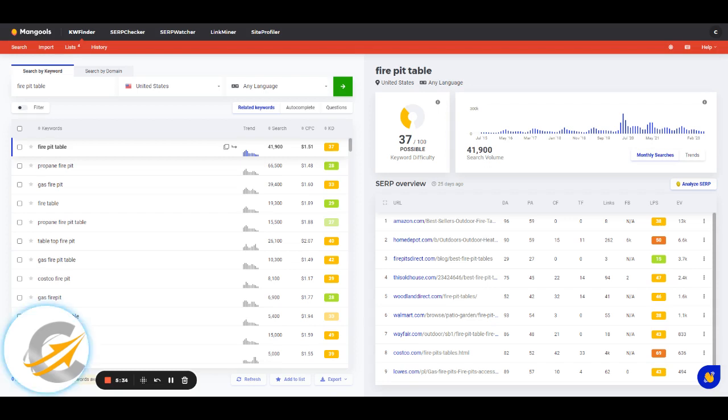Okay, so timing is also a really, really good thing to look at. Try and look for something, think ahead 3, 4, 5, 6 months if you're going to go for a quick sale, and then it will just be moving up, and you've given your content enough time to sort of cement and get out there as well.